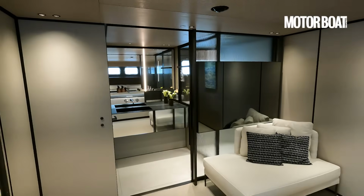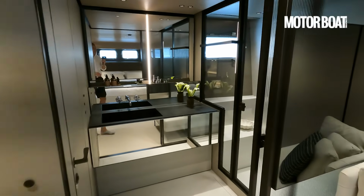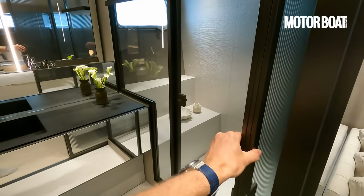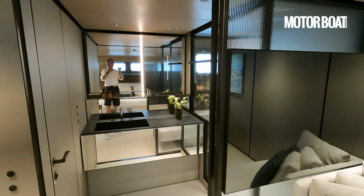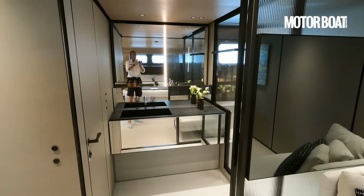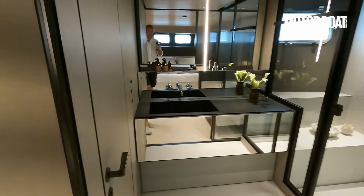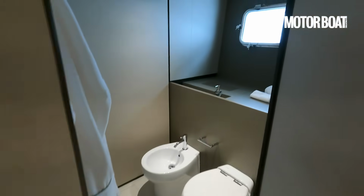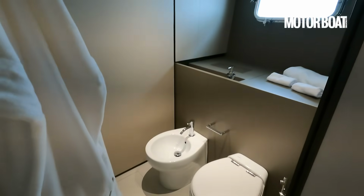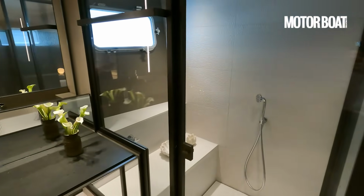Now it is full beam, but the bathroom shares some of that beam. But yet again, you've got the option of pulling across a door so you can keep all the light coming through, but separated off for a bit more privacy in the bathroom area. That said, it is pretty private anyway. The loo is in a separate space over on this side. Really good size actually. And a shower over on this side.